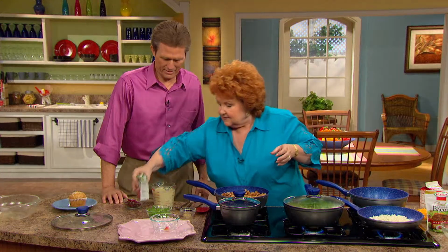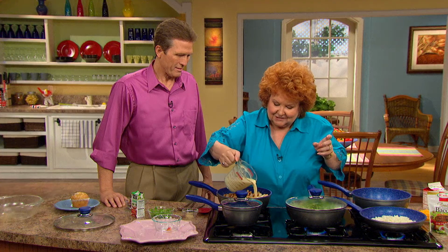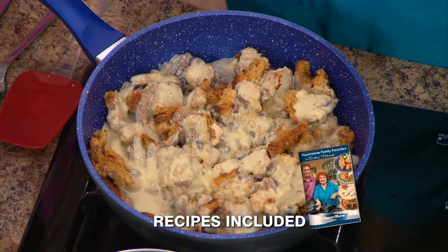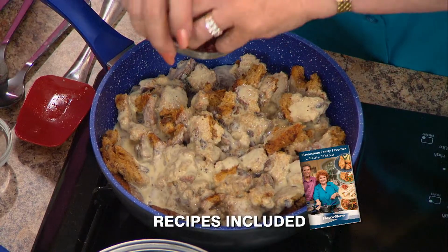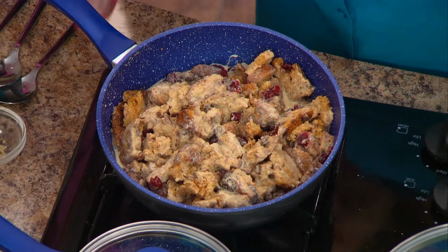Then we're gonna add the secret. This is a custard. This is non-fat half and half, egg substitute, cinnamon, vanilla, and all kinds of good stuff. Yum. I've watched out for the calories, and you just don't miss it. And now I like to add some cranberries, a good antioxidant, and they add some bright color to it. This way I can cook this on the stove, so I'm not using the oven. I'm saving energy, I'm saving lots of time.